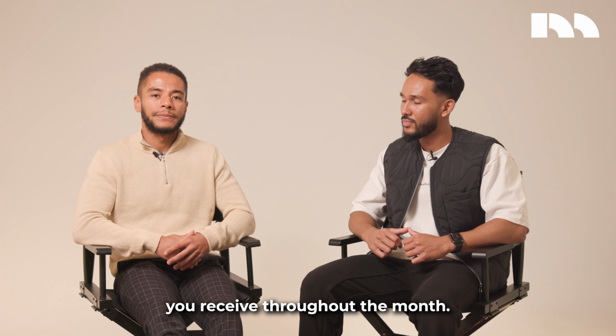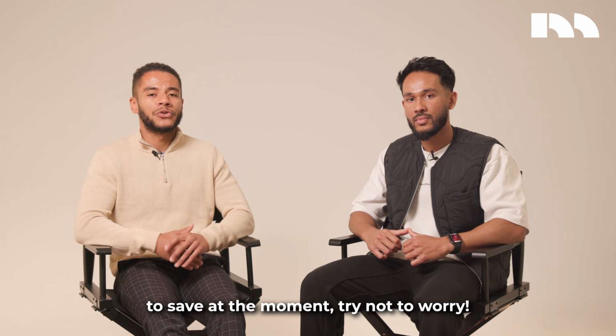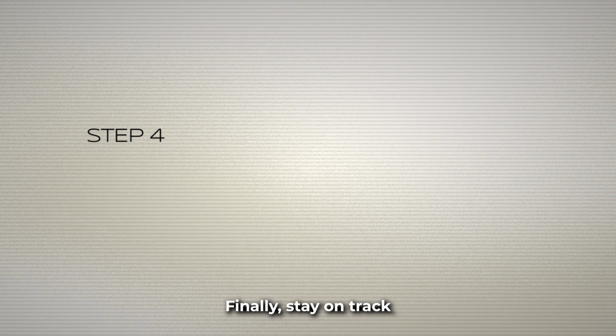Step 3, if your budget allows, also think about if you can save. If you have money left over, always try to pay off any debts first and then save the rest. If you can't afford to save at the moment, try not to worry. And step 4, finally, stay on track by looking at how your budget is doing monthly. This is probably the most important step to make sure your finances stay in a good place.